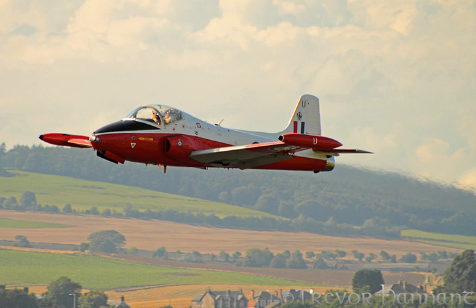The BAC Jet Provost is a British jet trainer aircraft that was in use with the Royal Air Force (RAF) from 1955 to 1993. It was originally developed by Hunting Percival from the earlier piston engine-powered Percival Provost Basic Trainer, and later produced by the British Aircraft Corporation (BAC).